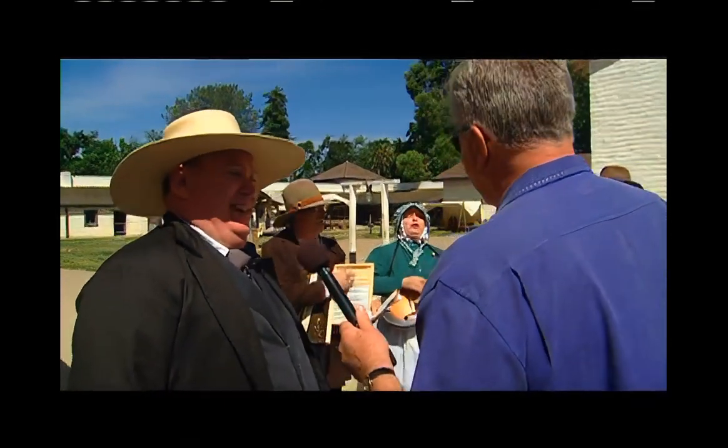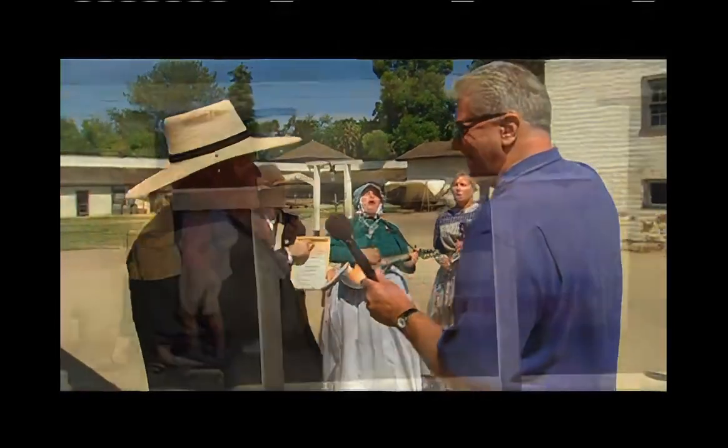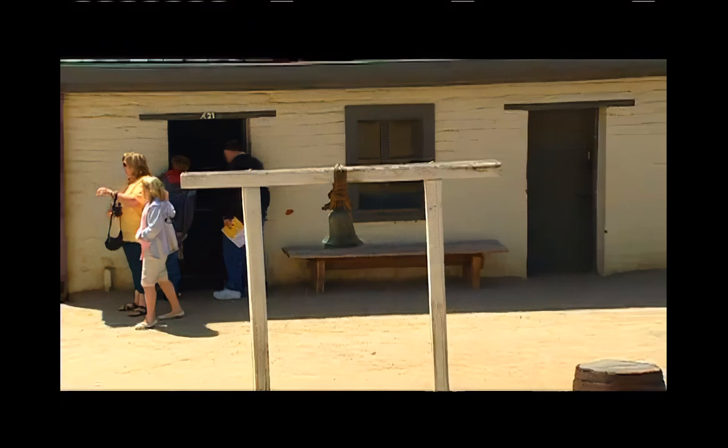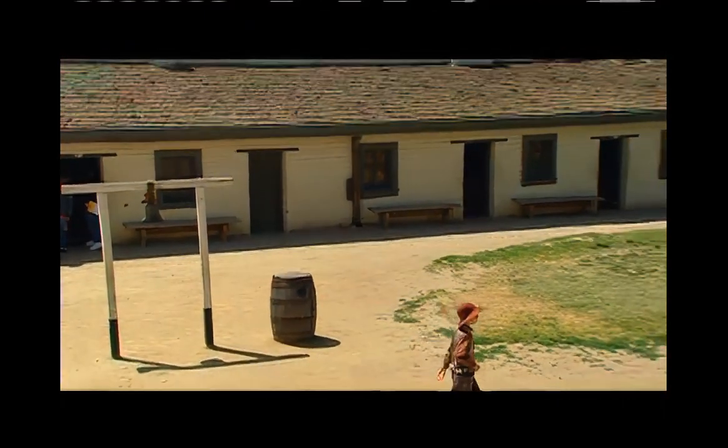Dual purpose, yes. Now, you've got the whole park set up today. Is this a special day? Yeah, this is a historic demonstration day, kind of a hands-on history day, we call it.